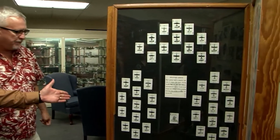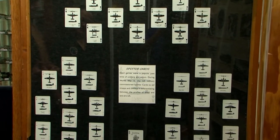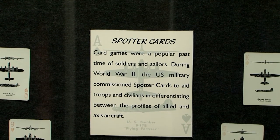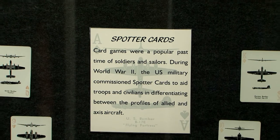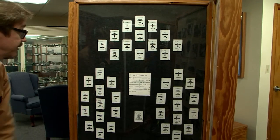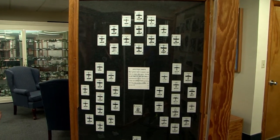These are World War II spotter cards. The purpose was for each military member in a combat zone, or even in the States getting trained, to play cards and still learn by identifying each card. So you can see here, the spades were US, the hearts were British, the diamonds were German, and the clubs were Japanese.